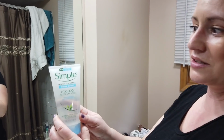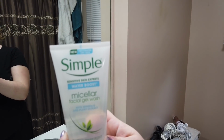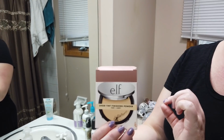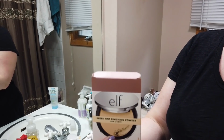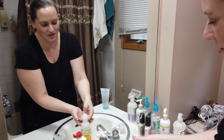So I'm going to start my evening routine by taking out my contacts, and then I'm going to wash with the Simple Water Boost Micellar Gel Wash, which did a pretty good job. The makeup stuff lasted okay today. I don't know, the e.l.f. setting powder left a little bit to be desired. I'm feeling a little oily, but that's not a huge deal since my skin's normally super dry. So I'm going to wash my face quick. Take out my contacts first.